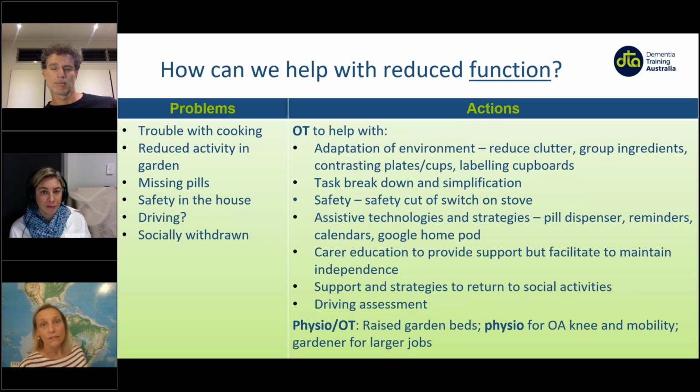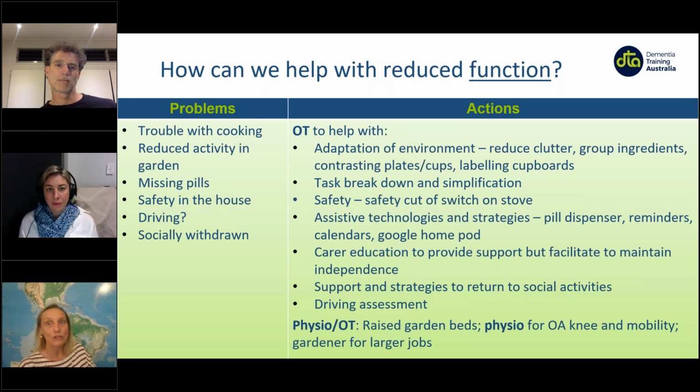Or another thing that I think is always important, and I try and do fairly early on post-diagnosis, is to direct them to the Dementia Australia website. I usually actually get onto the website and show them how they can access various help sheets, and also there's a main number that they can call or that their family can call.